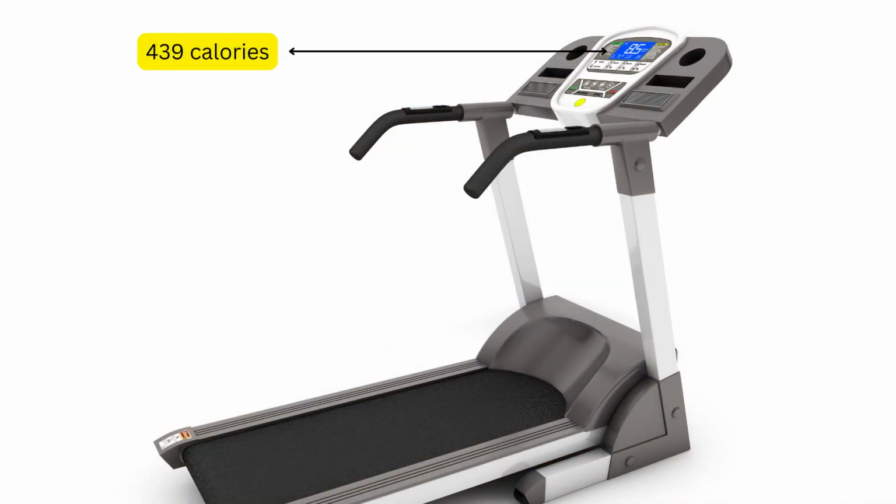The number of calories displayed on the treadmill while we exercise is based on the assumption of how much extra oxygen we are consuming during exercise. So during rest, we consume almost 3 mLs per kg per minute.